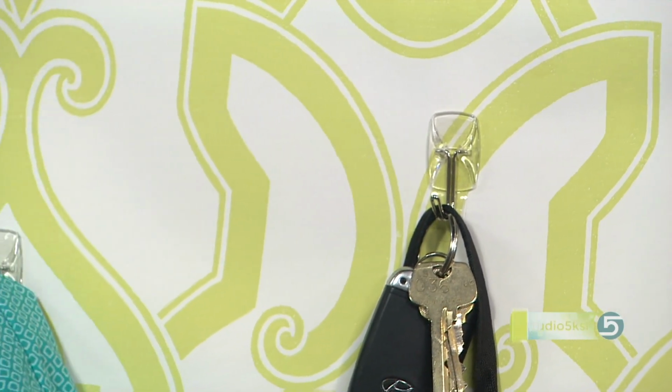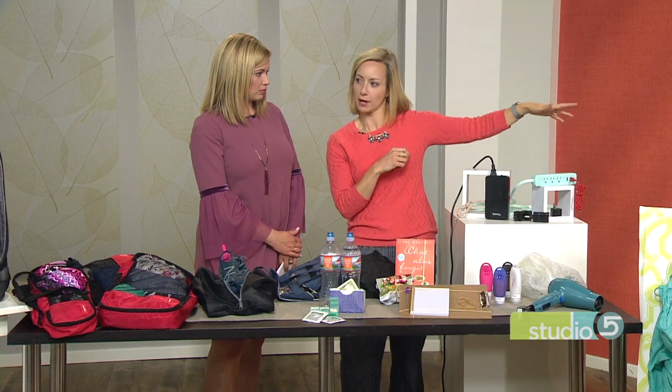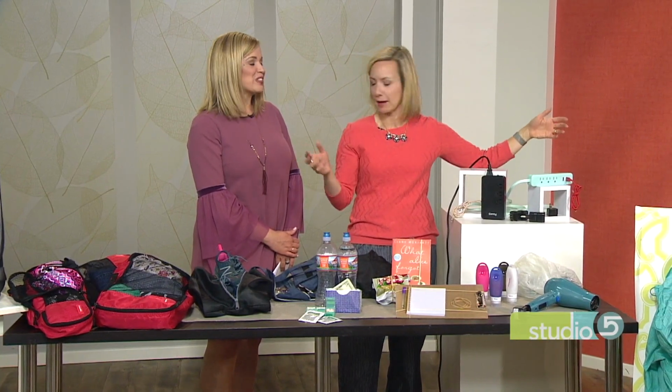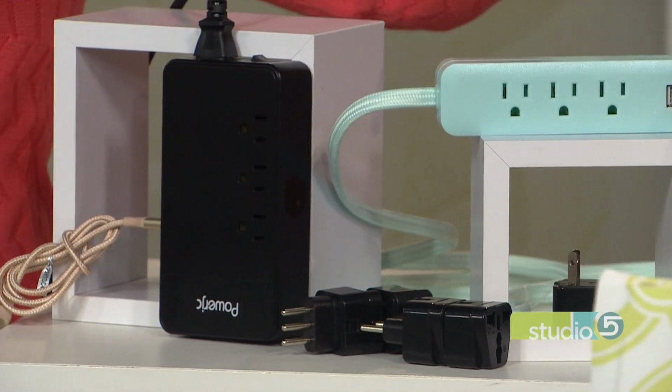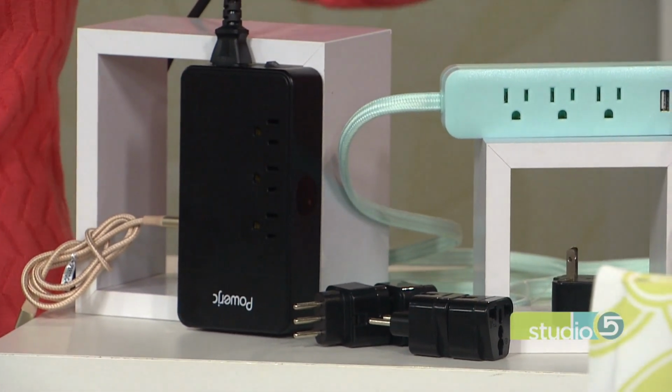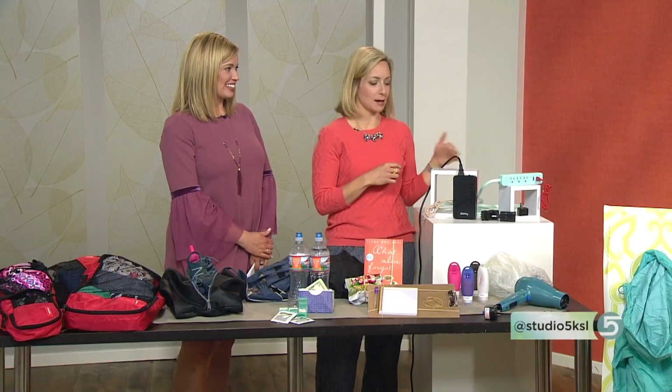And the last thing I recommend is always throwing in a power strip so that you're not putting your straightening iron by the office mirror because there's no space in the bathroom. If you're going domestic, it's great to have just a standard power strip that you throw in your suitcase. If you're going international, I really like this one because it can have 8 different ports on it, and it has adapters for every single country.